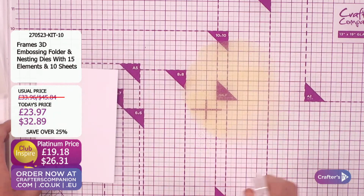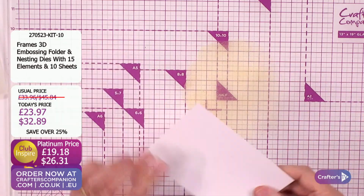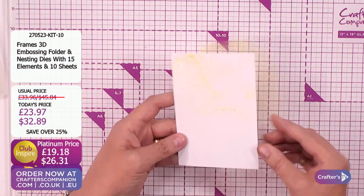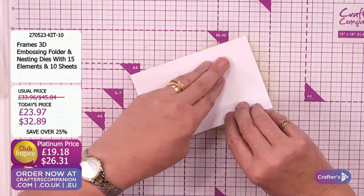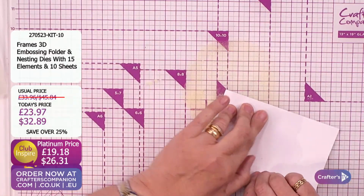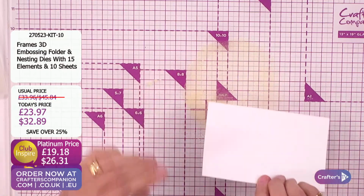So again, I'm just going to spritz it to activate the ink, loosen it up a little bit, and then literally pick some of that ink up to get my card started. Now it is only very pale to start with, but we can build up that colour. This is just basically getting a base on there.